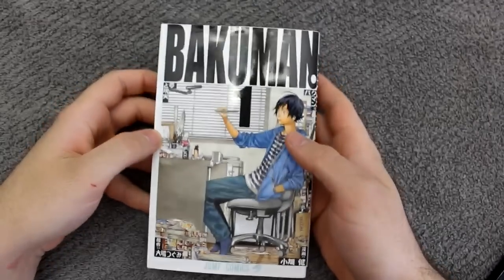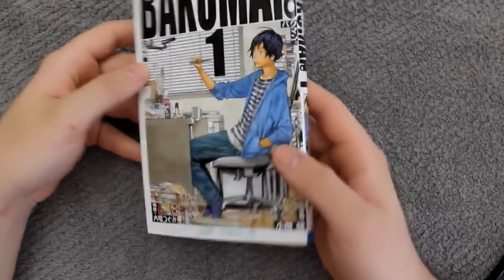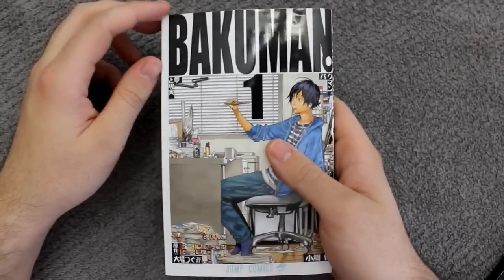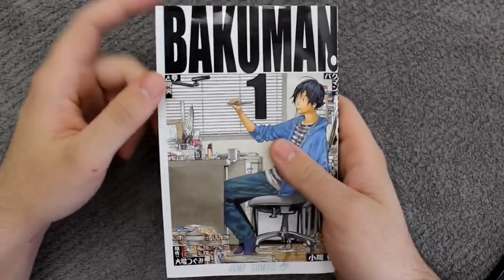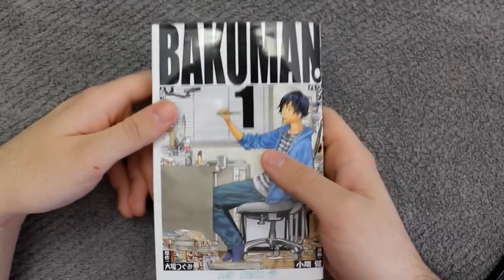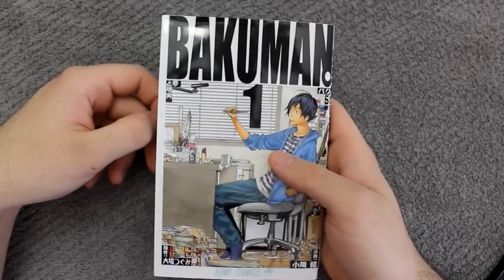Now the next one is a series that I have a lot more volumes of, and this one is not, you kind of saw it a bit, but this one is not an ongoing series. It is done, and that is Bakuman, Volume 1. The series is about two guys who want to become successful mangaka, or manga artists. One of them writes and one of them draws.